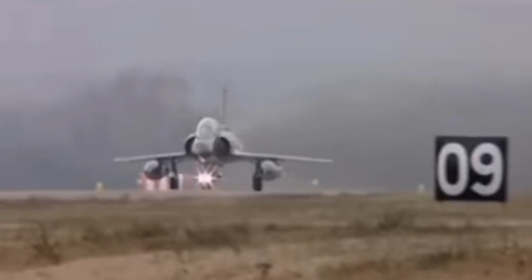favourite fighter jet in the world, other than the F-22, the F-16. And yes, I will eventually be doing a full review video on the F-16.